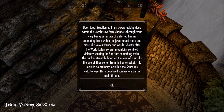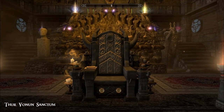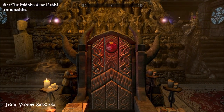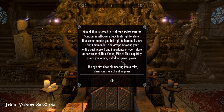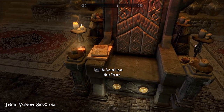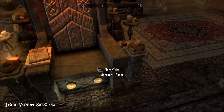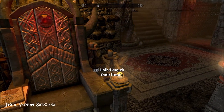It's to be placed somewhere on the throne. Okay. I'm sorry, there's something awful just got me. Got me bad. Okay, Min of Thur, Pathfinder's Myriad LP added. Okay, so Min of Thur explicitly grants you a new unlocked special power. All right, thanks. I know that there are some in this place, but I don't know what they are. Oh wow, look at that. Oh, I can hear like blood rushing through veins.